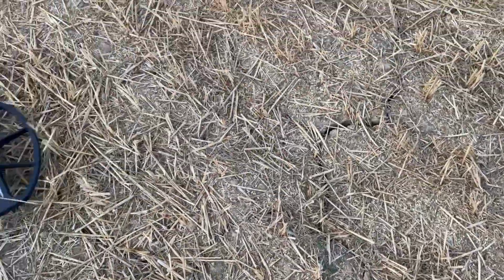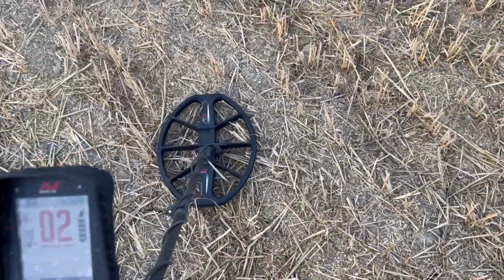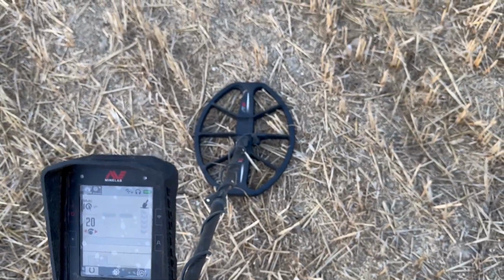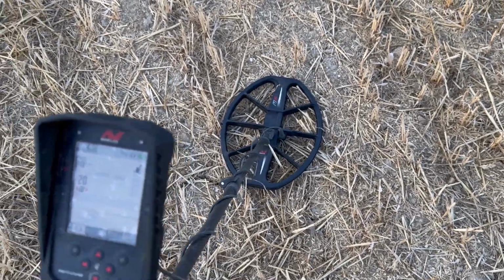Okay, well, it's easily detectable, and the ground's fairly soft. For being hard ground, it's diggable. Good.